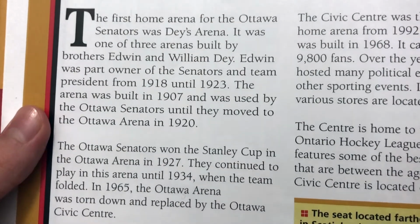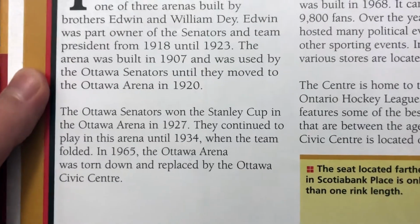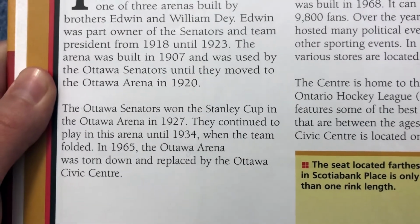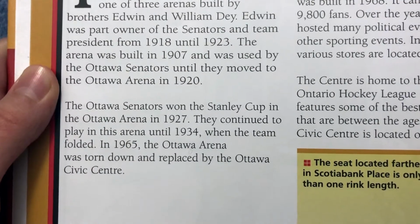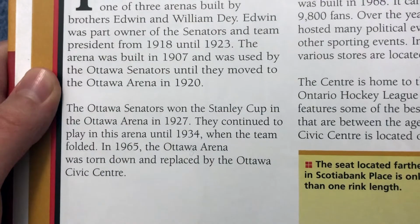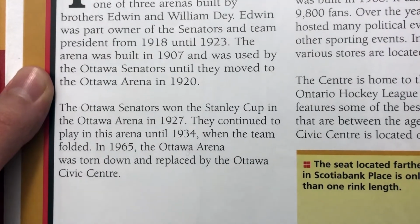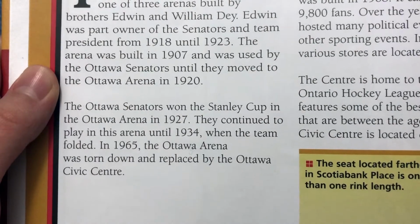in 1920. The Ottawa Senators won the Stanley Cup in the Ottawa Arena in 1927. They continued to play in this arena until 1934, when the team folded. In 1965, the Ottawa Arena was torn down and replaced by the Ottawa Civic Centre.